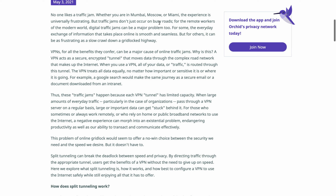So VPNs, for all the benefits they confer, can be a major cause of online traffic jams. Why is this? A VPN acts as a secure encrypted tunnel that moves data through the complex road network that makes up the internet. When you use a VPN, all the data traffic is routed through this tunnel. The VPN treats all the data equally, no matter how important or sensitive it is or where it's going to be. For example, a Google search would make the same journey as a secure email or a document downloaded from an intranet.